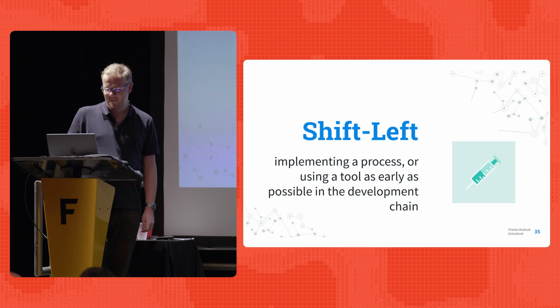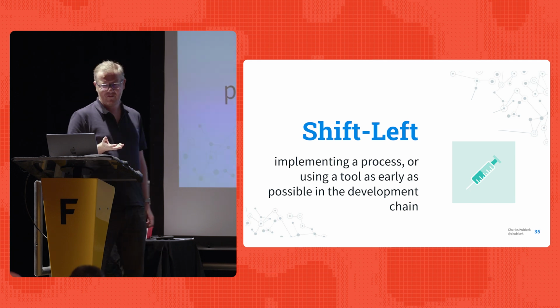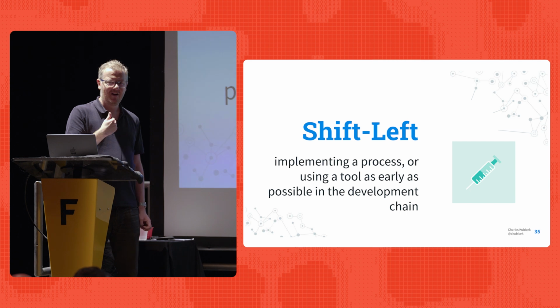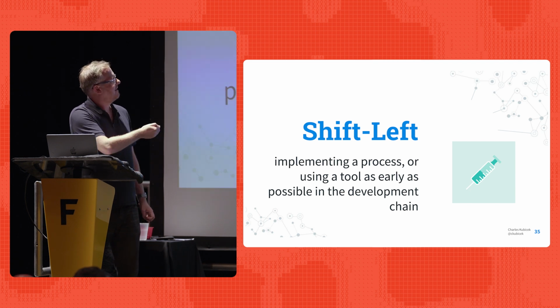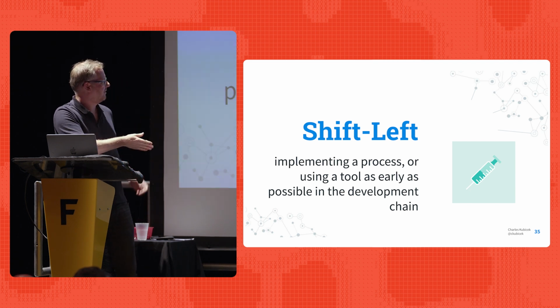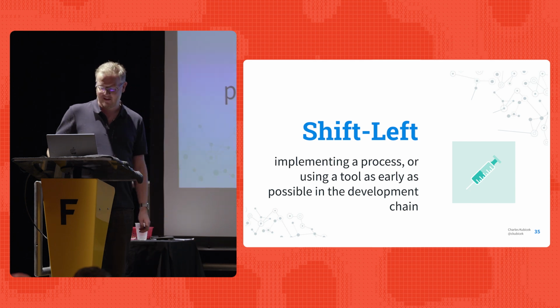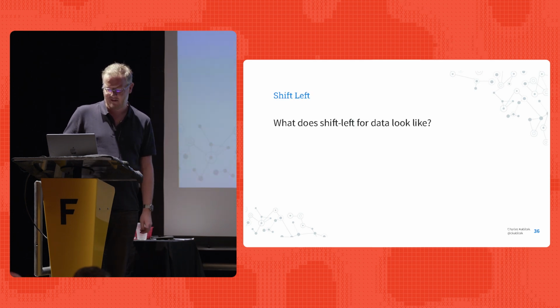So maybe shift left is our software vaccine at the end of the day, right? We're protecting against risks by implementing a process or tools as early as possible in the development chain. So what does this mean for us with data? Let's get back to this. What does shift left look like?